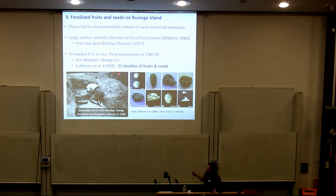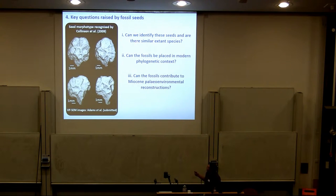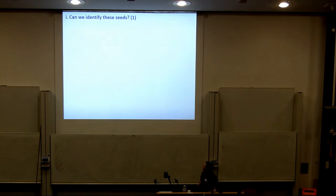And in 2009, the writing up of this excavation showed that we actually had 21 different families of fruits and seeds, so it's a rather rich flora. But that excavation also brought up some new seed morphotypes that hadn't previously been recorded from the flora, and they raised some rather key questions. Can we identify these species, and are they similar to modern species? Can we place these fossils into a modern phylogenetic context? And can they contribute to those palaeo-environmental reconstructions that we were looking at earlier? And hopefully by the end of the talk, I'll be able to convince you that the answer to all of these questions is yes. So first off, are there similar extant species?